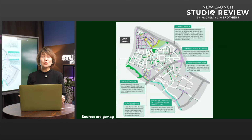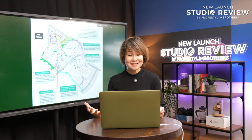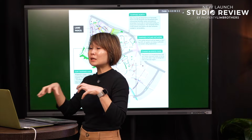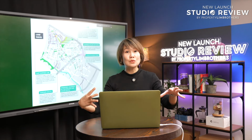So URA has also plans to transform the whole area. If you can see the ones in purple, that will be the existing or the upcoming HDB estate. So it's going to be a very young sort of area. There are also Singapore University of Technology and Design that is down south. So you also have the Tampines Hub that will be rejuvenated. You also have Changi Business Park. So you are looking at a place where Parktown is located at that is surrounded by new future HDB clusters. That will be your future buyer pool, as well as surrounded by potential tenant pool as well.